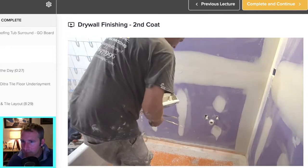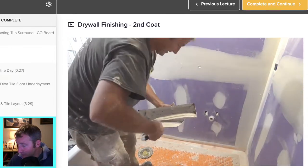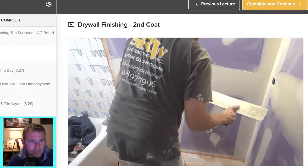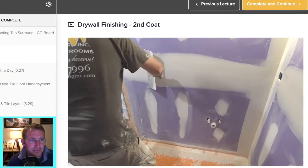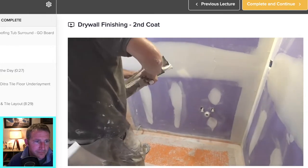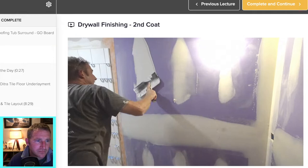Something there, but you could try to play around with it. I mean, you can do the whole joint over again if you got something in there. It's not the end of the world, but the more you play with it, the less likely you're going to get a good result. And then that little thing can be sanded off real easily. And then I just take my 10 inch knife for these holes and just put a thicker bead on it.